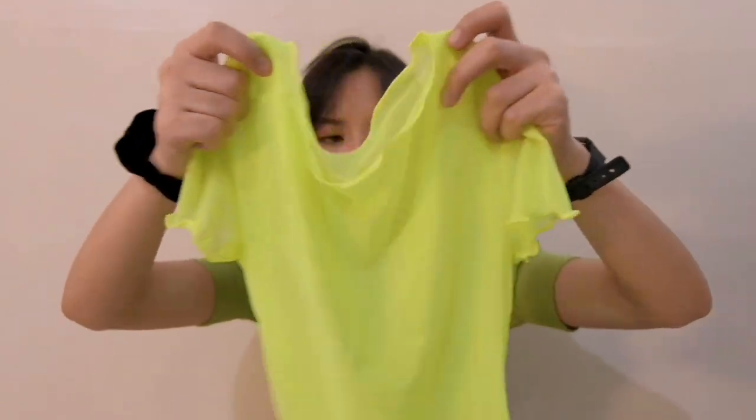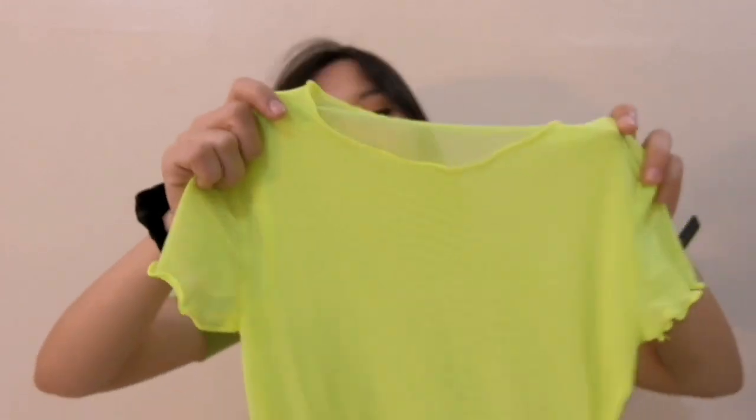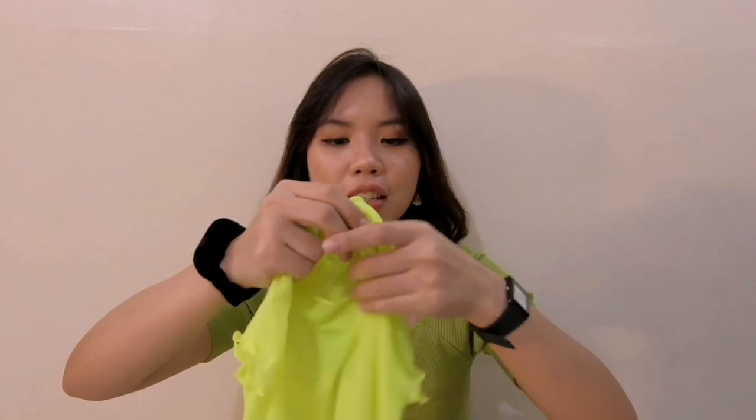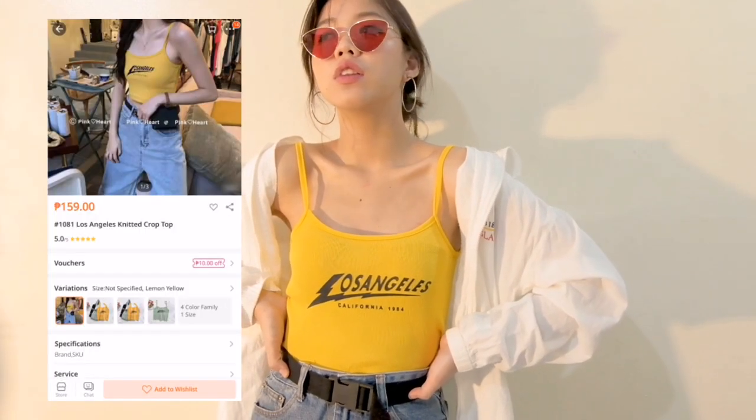And this one, I bought it in the size small. Yeah, it is in the size small. Super presko niya sa katawan. In fairness, ha? For my last purchase, is this one. This one is called the Los Angeles Knitted Crop Top and it is 139 pesos. And this one is from the store Pink Heart.